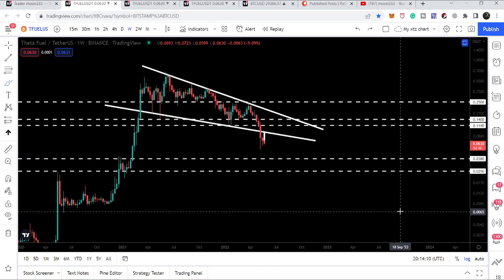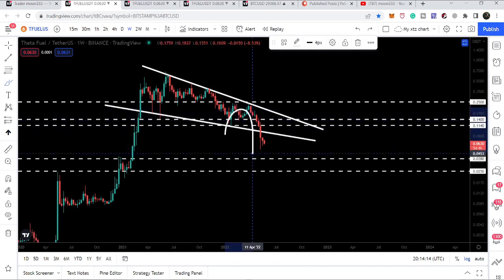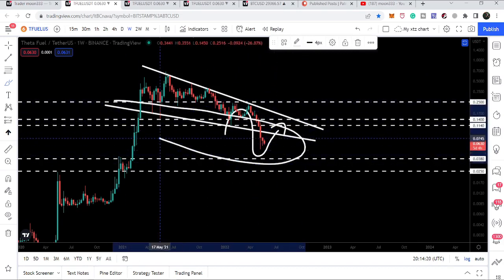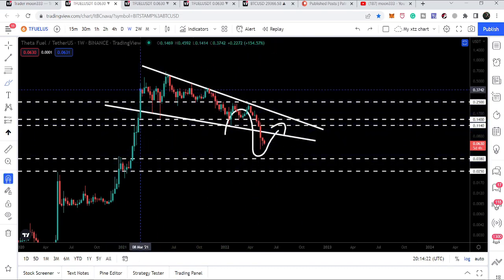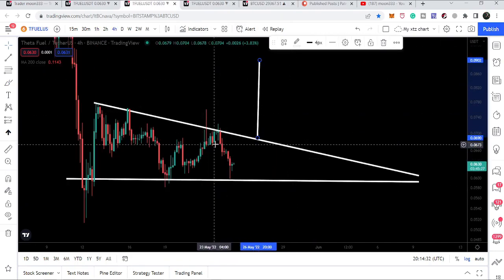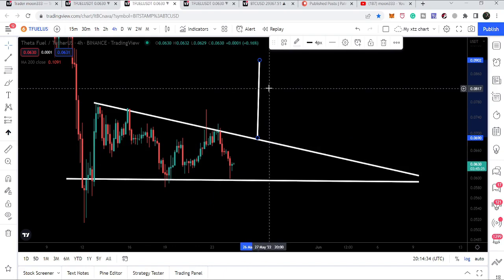However, it is also possible that after moving up, it will even break out this resistance that was previously working as a support of the wedge, and it will break it out and re-enter the same wedge. So the next few hours are again very important for TFUEL, because at the same time, Bitcoin has reached the resistance of the triangle, and TFUEL is bouncing from this support as well. So this was the update so far.